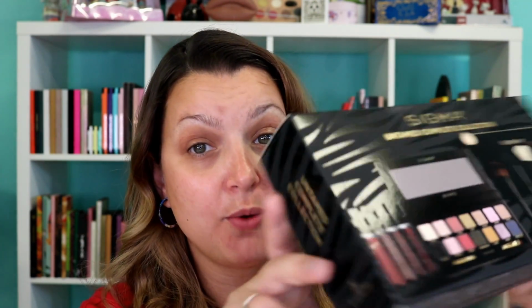And it came rather quickly, so I was super excited about this. I ordered it on Tuesday and today's Friday, so it took 3 days to get here, and it did come by United States Postal Service. So the complete set comes with the multitask brush set and makeup bag. It does have some face brushes, a couple of eye brushes, looks like this.